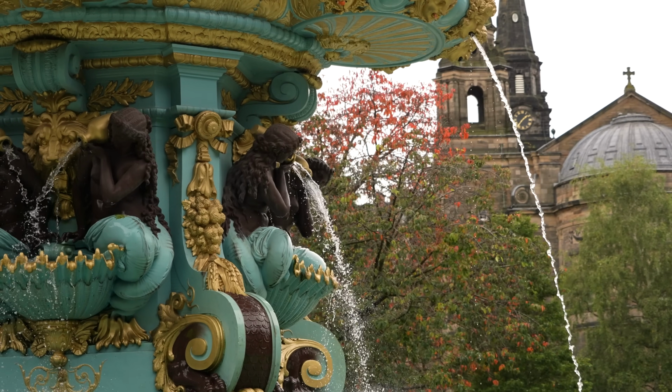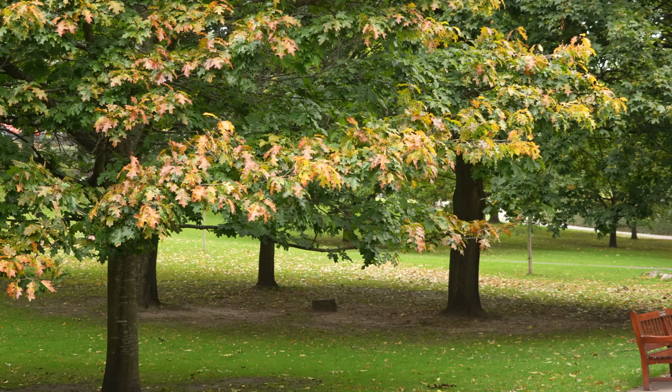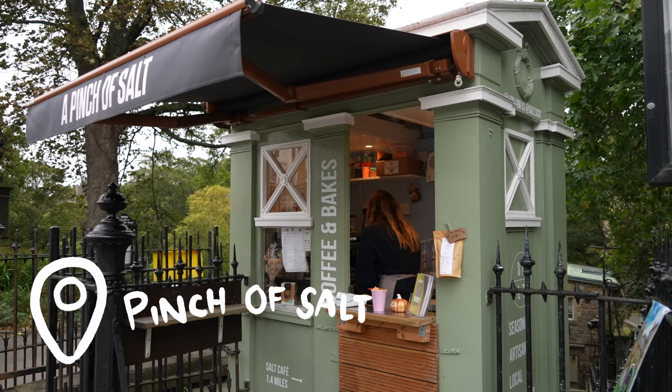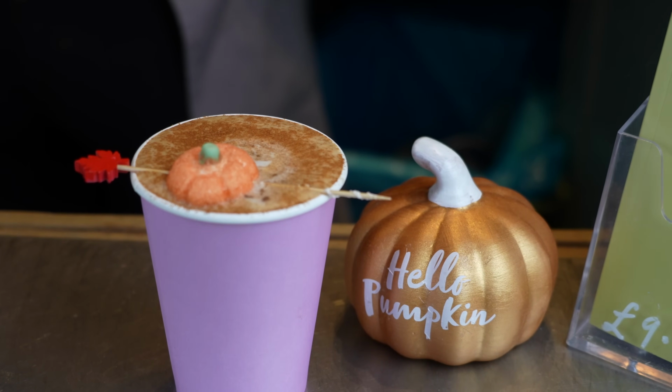Let's start off easy and visit Princess Gardens. There's definitely some color to the trees here already, and it's just around the corner from Pinch of Salt, Princess Street's only indie coffee shop, where you can get this absolutely adorable pumpkin spice latte.